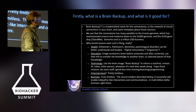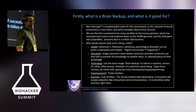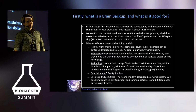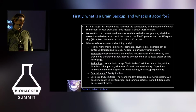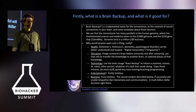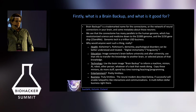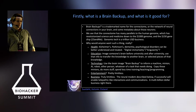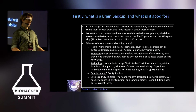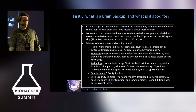A question that we often get is, what would you really do with a connectome? And we see many applications of the connectome. First and foremost, the applications are in health, so the connectome can help image different psychological diseases or do better memory experiments, like Julia Shaw said earlier today. And really, almost anything that's involved with diseases of the brain can be reduced to aspects of brain circuitry and brain wiring.